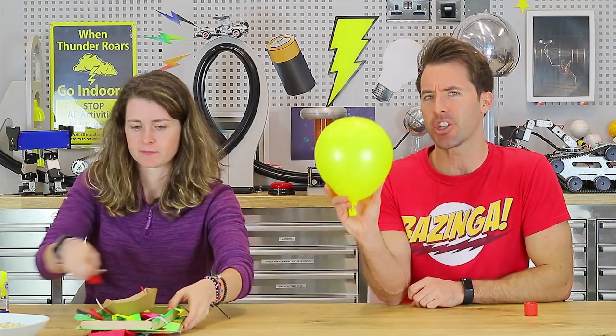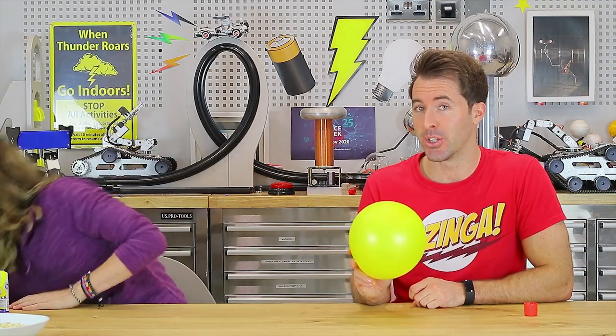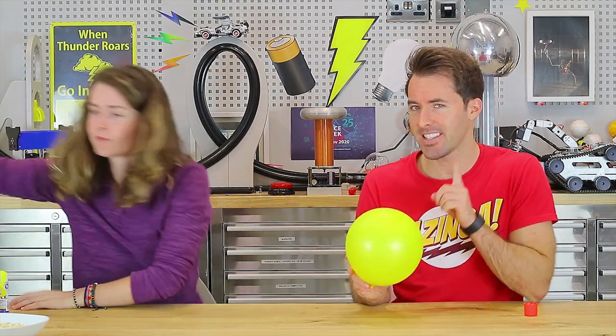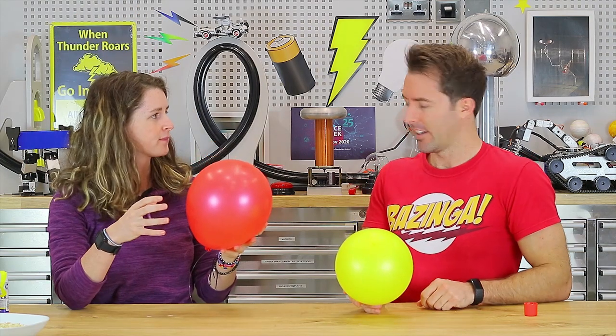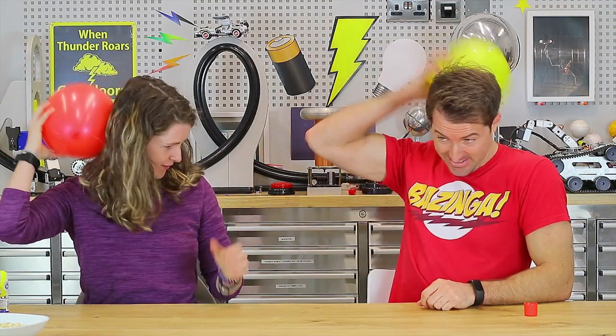So I have a negatively charged balloon here. So let's get another negatively charged balloon. Bring them together and see what happens. Okay, I've got a balloon. Rub off their head. Charge them up. Okay, initiate charging sequence.